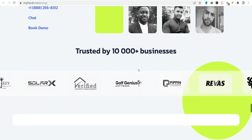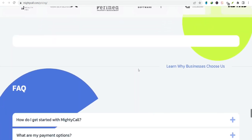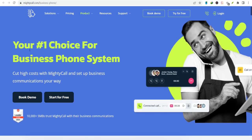MightyCall is more than just a phone system. It's a tool that can help you improve efficiency, enhance customer service, and grow your business. By understanding how it works, you can harness its full potential.